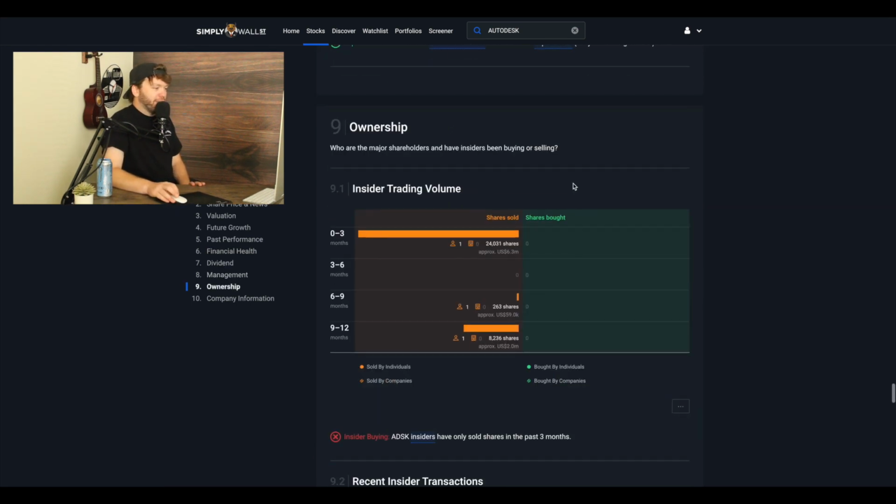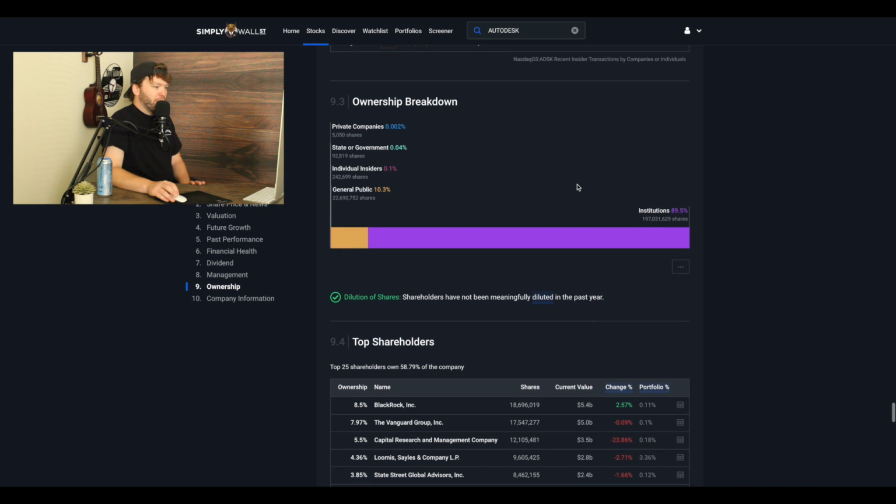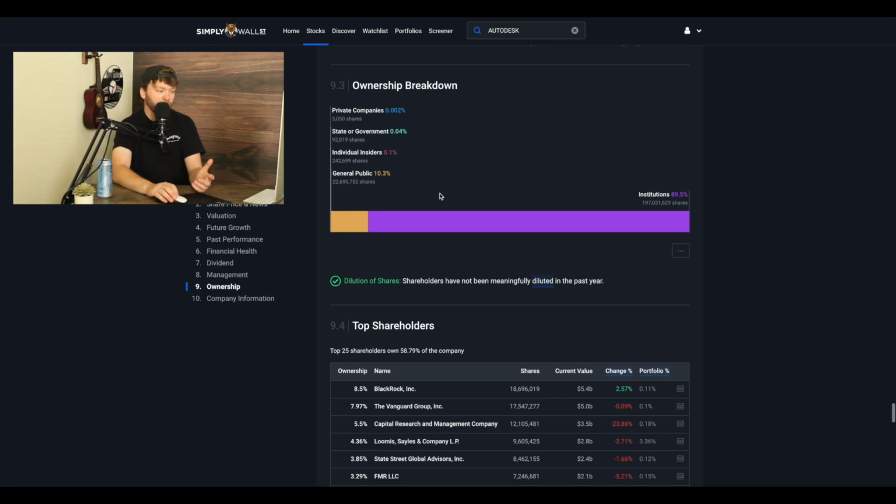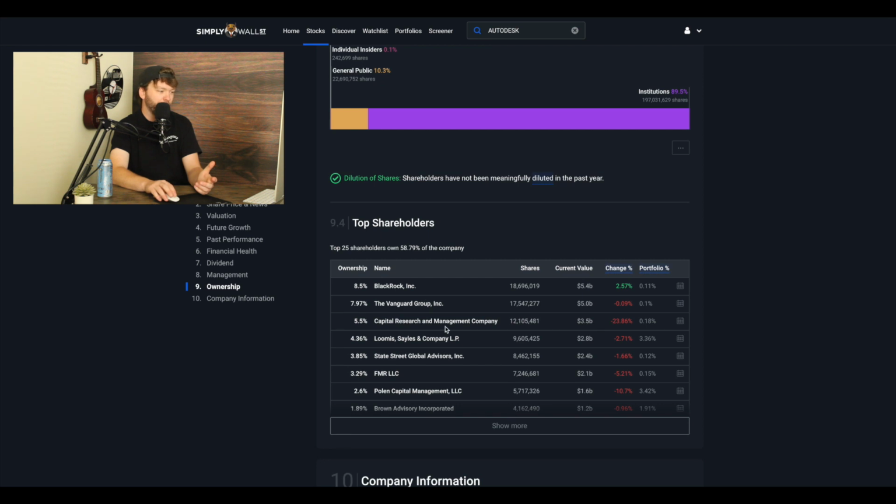And last thing I really like to take a look at here is the ownership. So 89.5% is owned by institutionals compared to everything else. General public makes up 10%, and then you can see the rest is less than 0.1% ownership, which again is something I just like to see, because when an institution like, as we could see, BlackRock, Vanguard, Capital Research, State Street, Holland Capital, that's a horrible name.